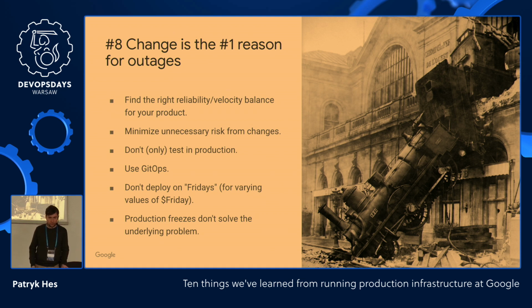So for example, you can uniformize the way you do version rollouts or binary rollouts in your different products, and this way reduce risk, right? Don't only test in production. Well, maybe even don't test in production. That goes without saying why.